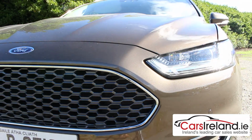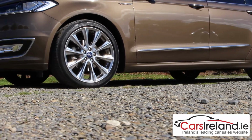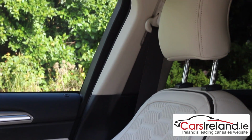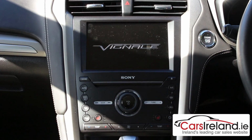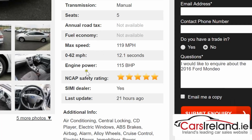The most obvious difference to the Vignale range is the styling, which features a unique honeycomb grille, exclusive 18-inch alloy wheels, dynamic LED headlights with adaptive lighting and additional chrome detailing. Inside the cabin you get full premium leather upholstery, a memory seat function, Sony sound system, a rear view camera and keyless go. It also gets the impressive Sync 2 multimedia system, complete with 8-inch touchscreen display, Bluetooth phone integration and emergency assist, which will automatically call the emergency services in the event of an accident. And of course it holds on to the Mondeo's excellent 5-star safety rating.